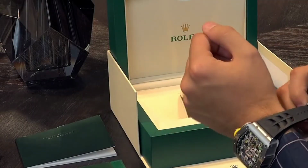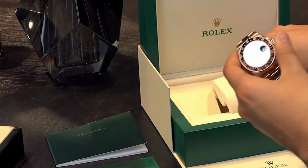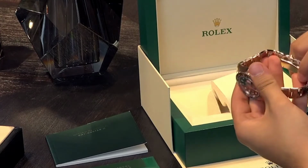In addition, the hands of the watch are lined with black to increase readability, so you don't have to worry about being able to see the time clearly.